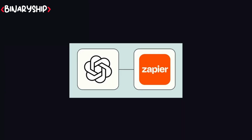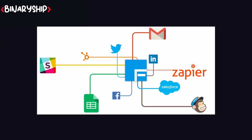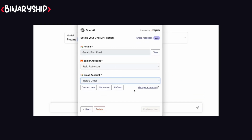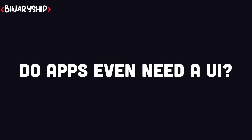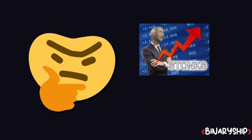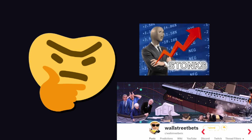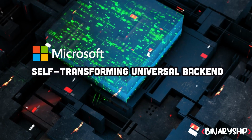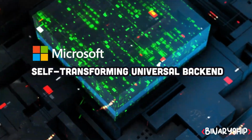That's pretty cool. But Zapier also has a plugin which can connect to thousands of other apps like Gmail, Slack, Salesforce, and so on. And you can use all of them together in a single interface. And that begs the question, do we even need user interfaces anymore? In the future, we might have many APIs with just one universal chat interface. It's an opportunity for developers to get in early. One idea is to create a plugin that has access to real-time stock market data, as well as the Wall Street Bets subreddit, allowing you to automatically lose all your money.